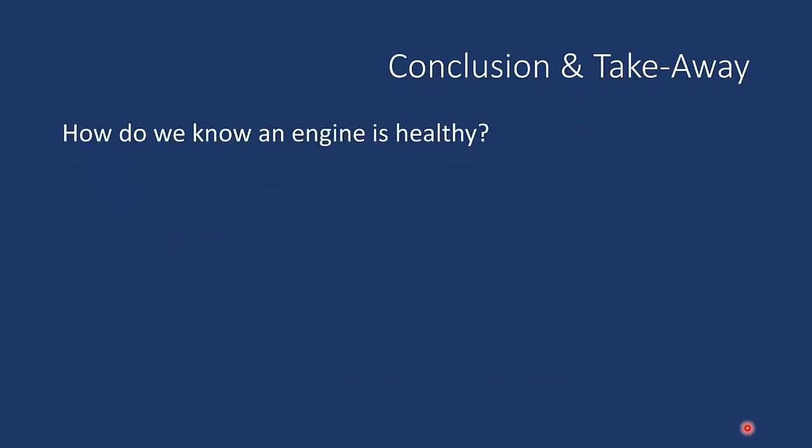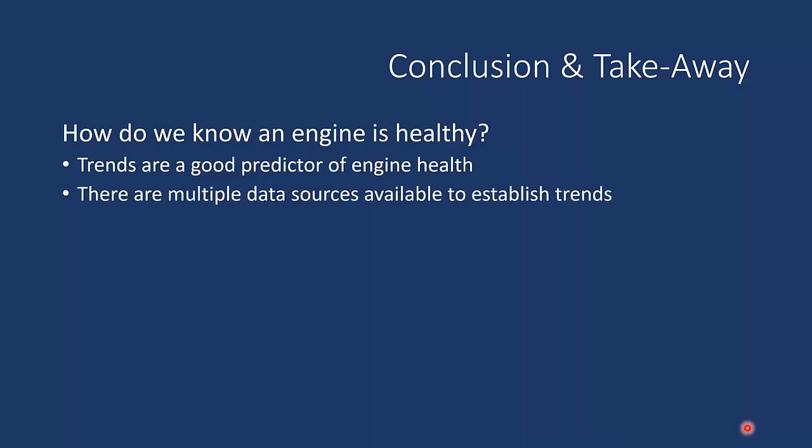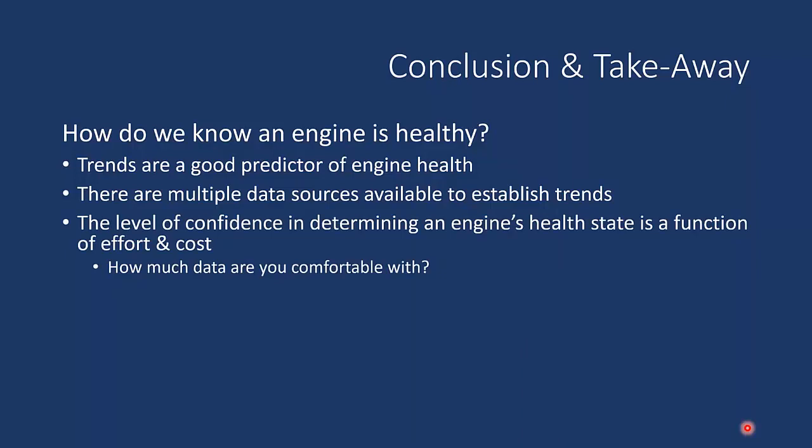All right, conclusions. All right, how do you know that your engine is going to be healthy? Well, it's pretty simple. Trends your way, right? Trends are a good predictor of engine health, right? Multiple data sources, right? Use the tools in your toolbox. Okay. The level of confidence in determining the engine health state, right, is directly affected by your effort and to some degree some cost, right? How much data are you comfortable with? Do you want to have all the data, or do you want to have small tidbits of data, right?